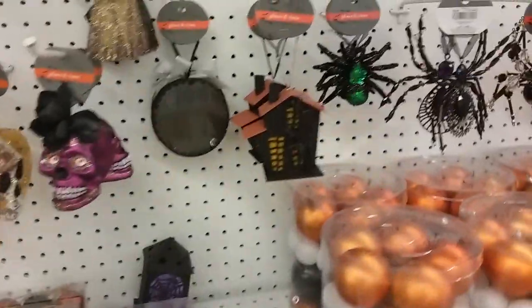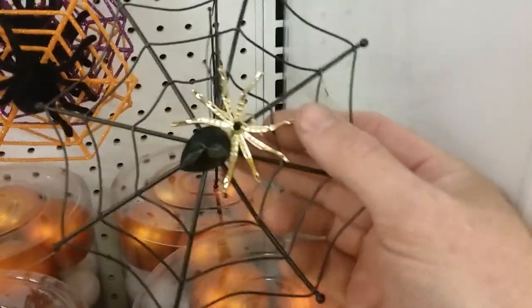$29.99, and they got another spider. All right, so far my favorite is that crematorium sign. That is freaking awesome. I just see some little random ornaments and stuff. Everything's 40% off right now. Herpified glitter bats. Ooh, that's a herpified glitter bat. Ooh, that's not glitter. Little spider web.